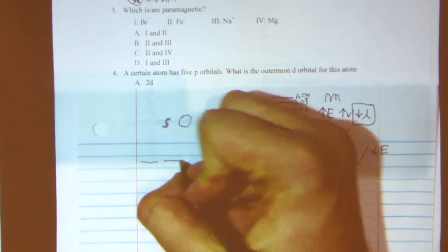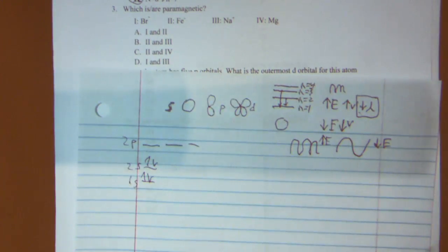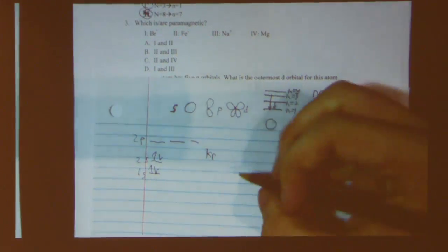So if you guys remember how you do electron configuration, you start with the S at the bottom, 1s, then you fill it, then 2s, you fill it, and so on and so forth, right? So what I'm asking is, which of the following is paramagnetic? If you look at Br, Br has one more electron necessary to fill its octet. This is going to fill it completely, meaning it has the full octet of electrons, making it look like Kr. Kr is diamagnetic. It has all of its outer shell full.